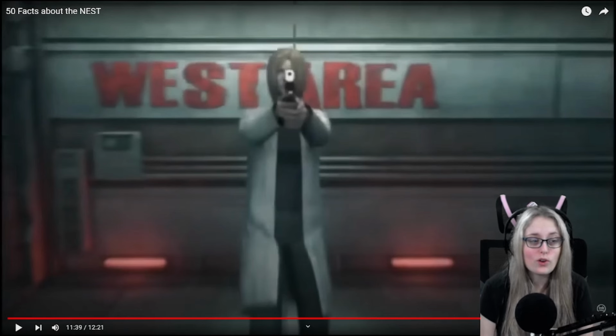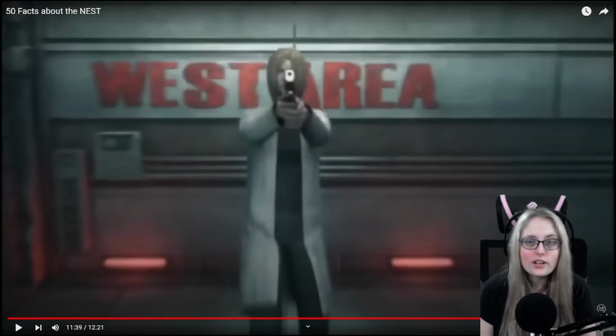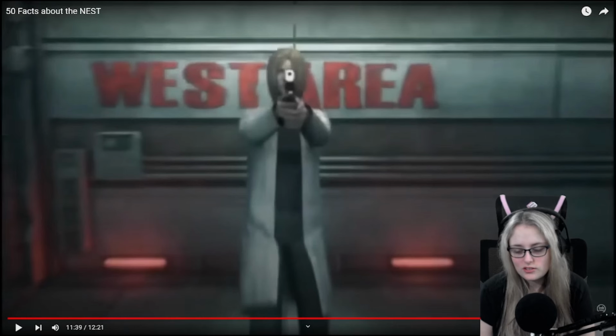Annette was running around the entirety of the lab, trying to track down William, trying to stop the G-Virus from spreading, so she was running around this whole place trying to stop it. So it was just funny.